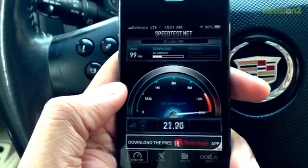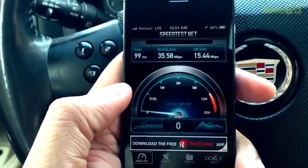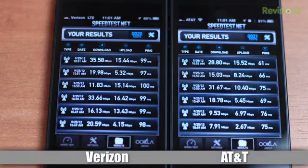Now this phone does have full LTE support on Sprint, AT&T, and Verizon. And I did a couple of speed tests on the AT&T and Verizon versions of this new iPhone 5, and I was pretty impressed with the speeds. It's right up there with some of the best LTE speeds that you can get on any type of mobile device right now.